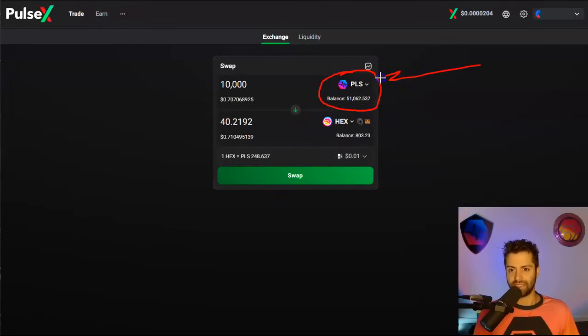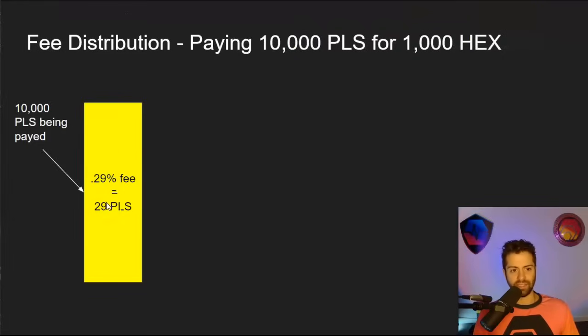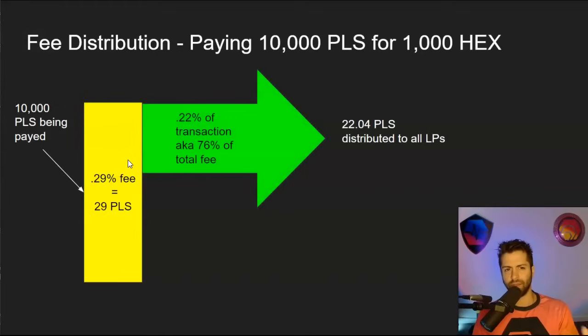So I have PLS, and I'm paying my fee at 0.29%. 0.29% of this 10,000 PLS is going to be paid in fees by myself, which means 29 PLS, because 0.29% of 10,000 is 29. These 29 PLS are generated in fees, and where does that go? This is just another way to visualize it. 0.22% goes to all the liquidity providers. This ends up being 22.04 PLS.